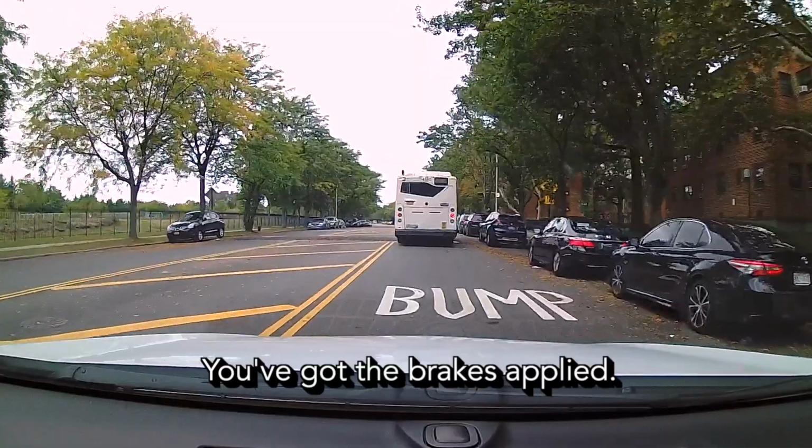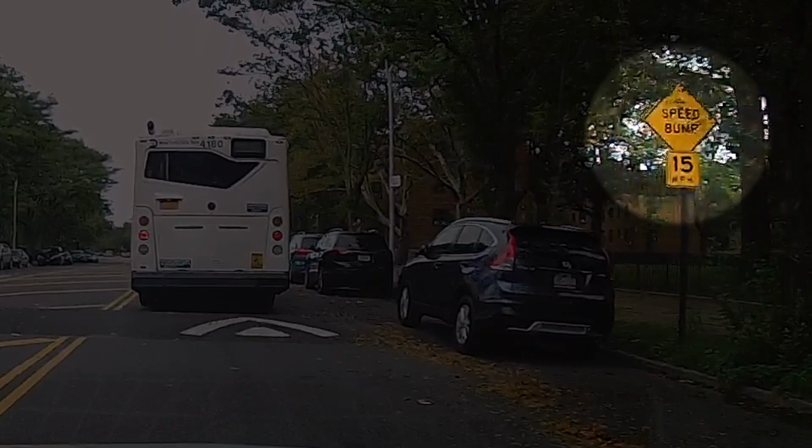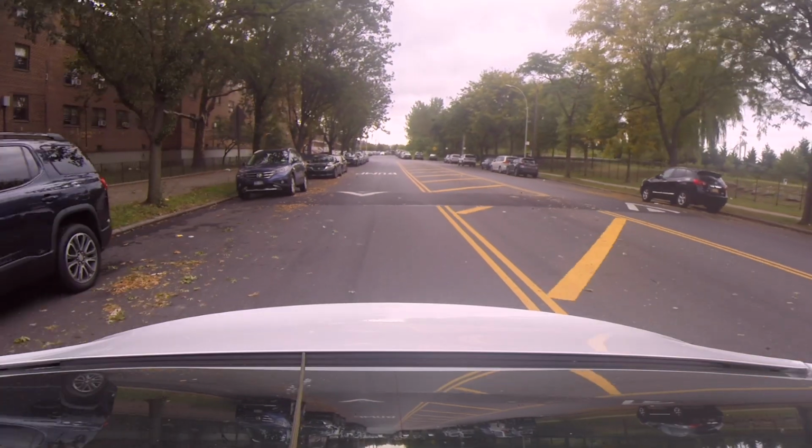Because you've got the brakes on. See how he's going slow? It says 15. You could do about 10 miles per hour over. If you do 25, the speed limit, you're going to hit that speed bump hard and land hard. Examiner will not be happy with you. You're going to make them jump from their seat.